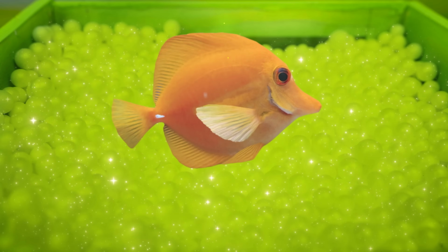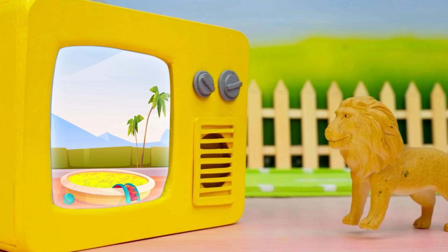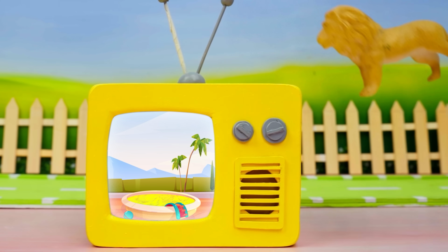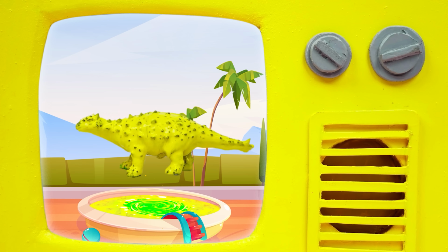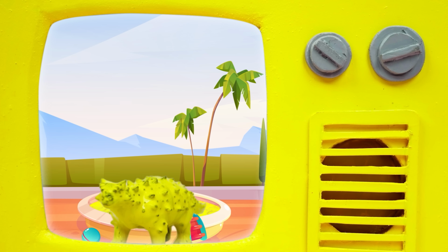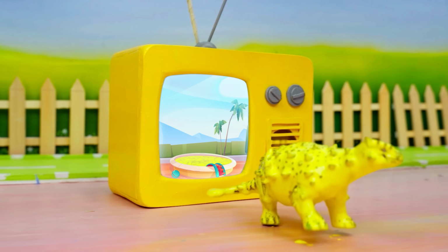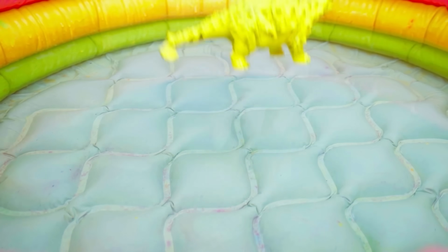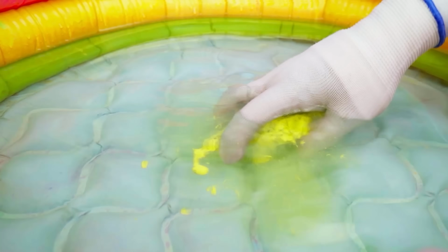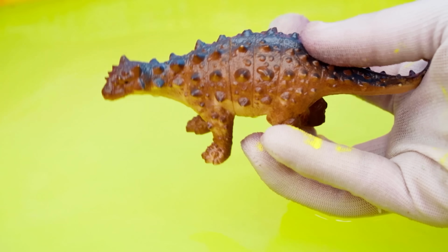Oh, yes, amazing. I'm going next! Whoa! It's got inside. Oh, a yellow paint pool. What happened to the lion? Look, it's a different creature. Can you tell what it is? Let's see if you're right. Hey, yes! This is Ankylosaurus. Great job!